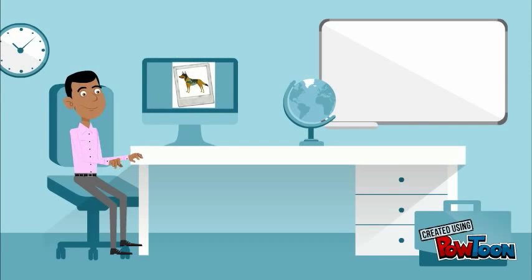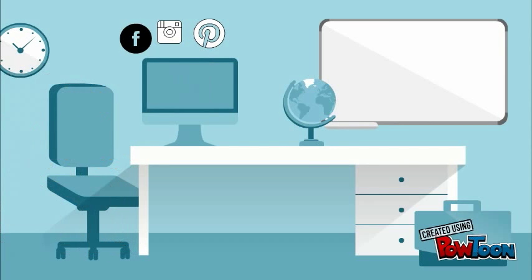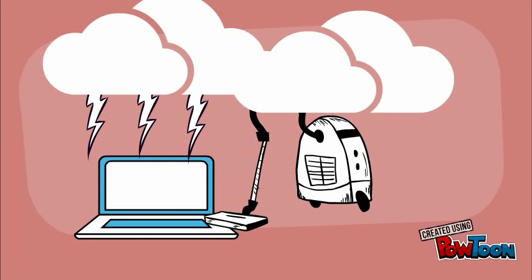So you upload the photo, your only and favorite photo, to one of your favorite photo websites like Flickr, Facebook or Instagram, and without realizing it, you just started cloud computing. But what does that mean? When you put Jack's photo online, you can picture a giant cloud coming down to vacuum up his photo off your laptop.